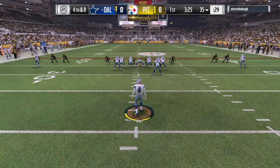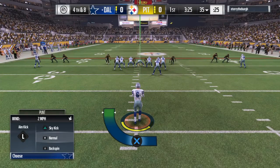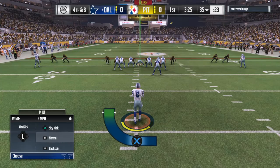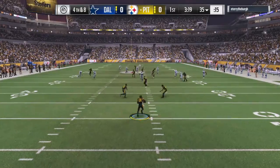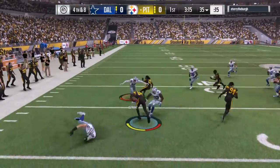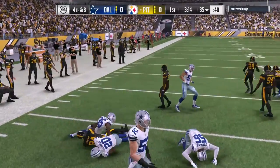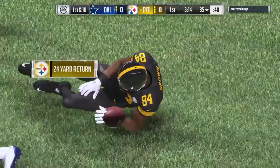So on 4th down, here's Chris Jones to punt it away. Back deep for the Steelers, Antonio Brown. Now Brown. A little 360. Nearly a huge return, as it is. Still a very good one.